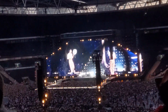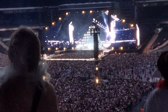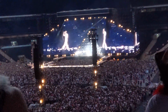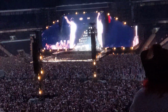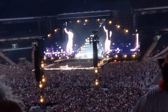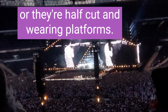So to get out, I had to go down 10 flights of stairs. Last year, when we came down from level 5, I knew we'd come down a lot of stairs. I didn't know that it was more than 10 flights. So that's something to keep in mind. If you are in a mega rush to try and catch a train or whatever transport when you leave, just keep that in mind, that even on the second level, you've got 10 flights of stairs to go down. Everyone else is either half cut in platforms or they're half cut and wearing platforms.